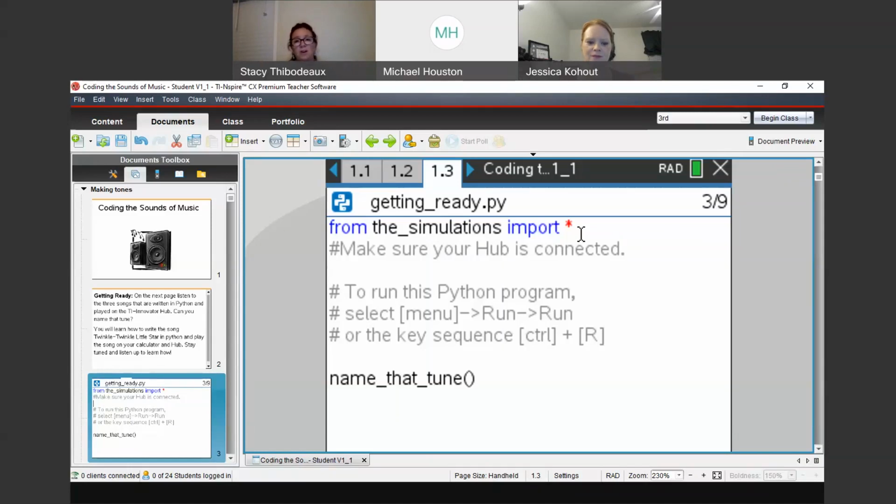And I really like this part. The comment, or the hashtag, like my kids say, the grayed out part is not part of the program. It's not an executable line of code. And so you can put instructions, or put lines of code maybe that you want to try with something else. Having these instructions here, you didn't have to have a printout or whatever. So it says, make sure your hub's connected. My hub's connected. To run this Python program, it says to select menu, run, or the key sequence Control-R.